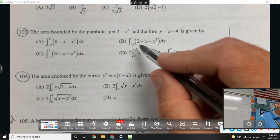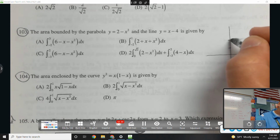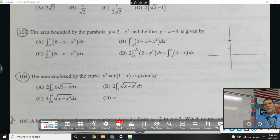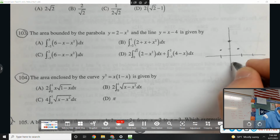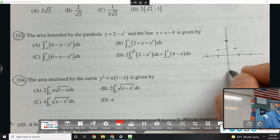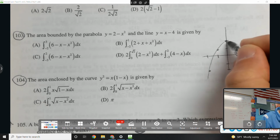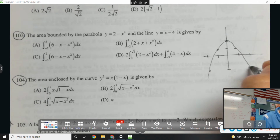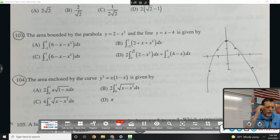Let's see, y equals 2 minus x squared. So that would be starting at 2 and a downward parabola. If you need to just plain out plot points, there's nothing wrong with that either. Okay, so there's the parabola from -2 to 2. I hope that's enough. We'll see.